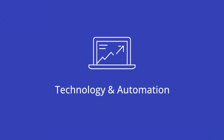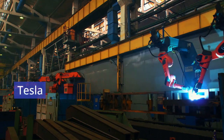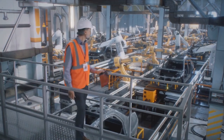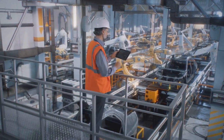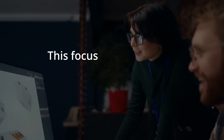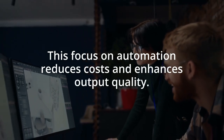Technology and automation play a critical role in manufacturing as well. Tesla, a leading electric vehicle manufacturer, employs advanced robotics on its production lines. These technologies allow Tesla to automate much of the vehicle assembly process, significantly increasing efficiency and minimizing human error. This focus on automation reduces costs and enhances output quality.